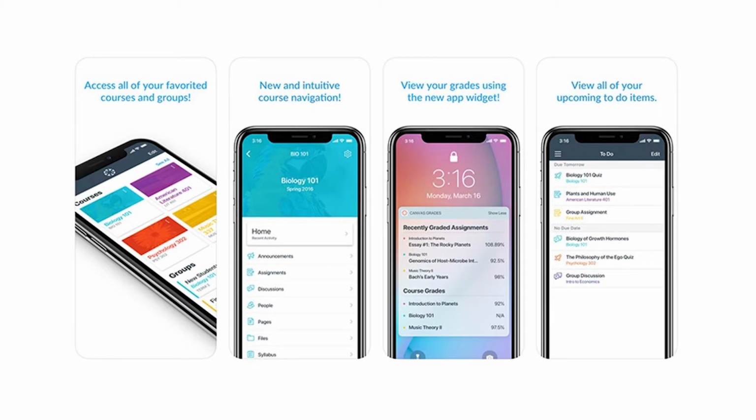Canvas really enhances student learning and student engagement for all of our courses at Chipola College.